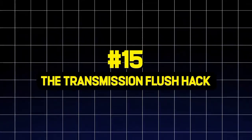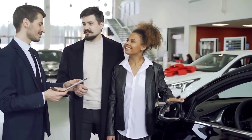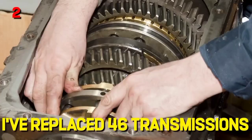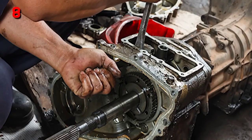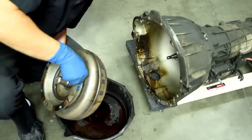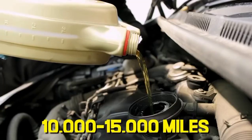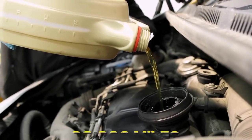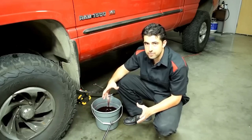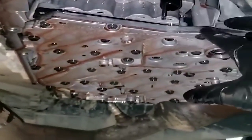15. The transmission flush hack. Ask a dealership if you should flush your transmission fluid, and they'll usually say no, sealed for life. But sealed for life means sealed until warranty expires. I've replaced 46 transmissions that died right after warranty. After that, sludge and varnish begin choking the fluid passages and solenoids, making shifts lazy or jerky. The illegal workaround? Do a partial drain and refill every 10,000 to 15,000 miles instead of waiting 60,000. Each time you replace only a third of the fluid, but over 3 changes, you've replaced nearly all of it. This method keeps the system clean without shocking it, avoiding the failure risk of a full flush.